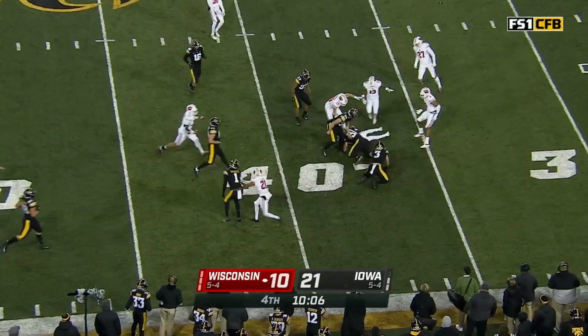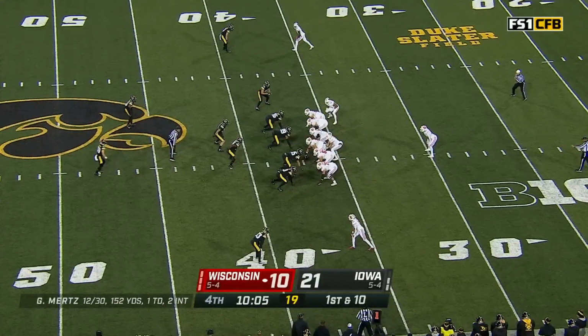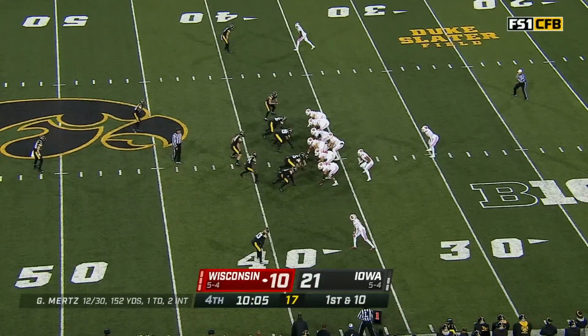Much better field position. Great songwriters. Damn. Don't get Petro started on music.